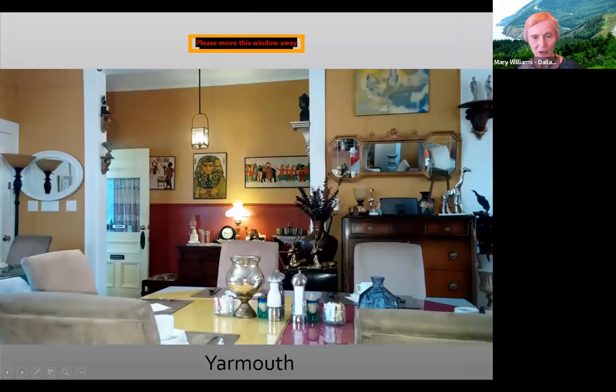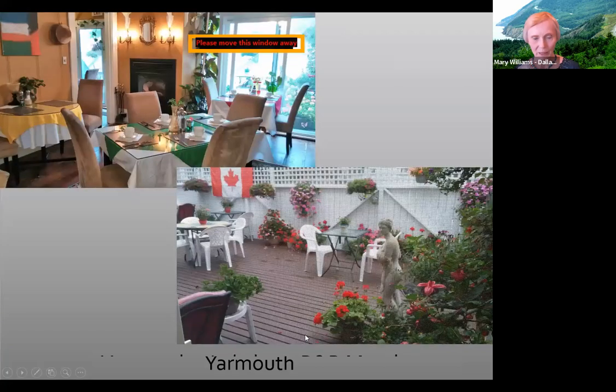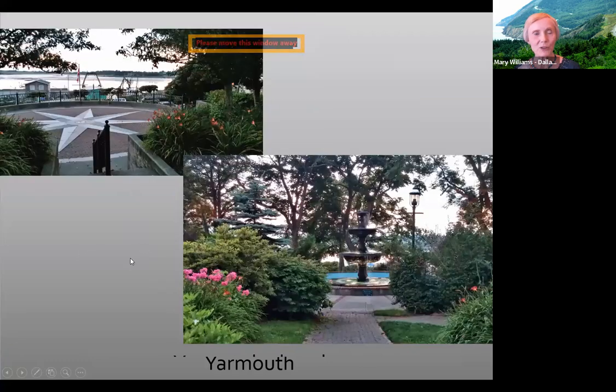This is outside their art museum, a little restaurant. My hotel, again, a house type of hotel. Lake Lawn B&B, very comfortable. I was in one of the little extensions to it, like a motel. And the city park is right down on the water.